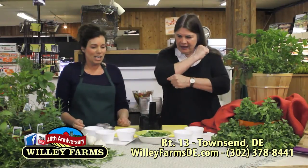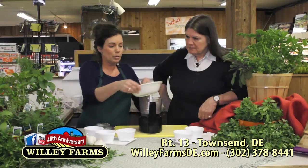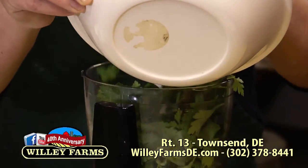Now we're moving on to parsley pesto. Okay, where do we begin? We're going to start with 2 cups of freshly chopped parsley. Just going to drop that into this adorable miniature food processor.